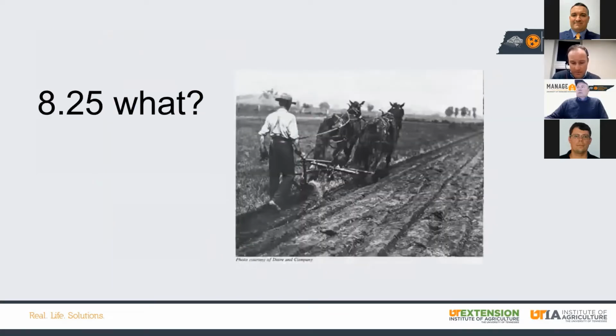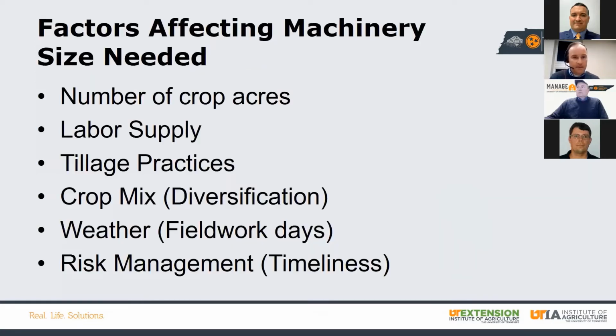If you know rough numbers, I also know if you take a 10-foot wide implement and you pull it at 5 miles an hour, you're going to get 6 acres an hour done at something like 85% field efficiency. And from that, you can go up in factors of 10. So, some things affecting the size of machinery that we need.